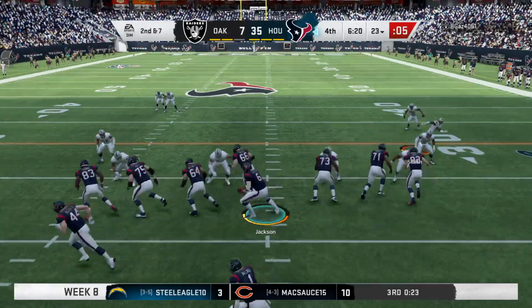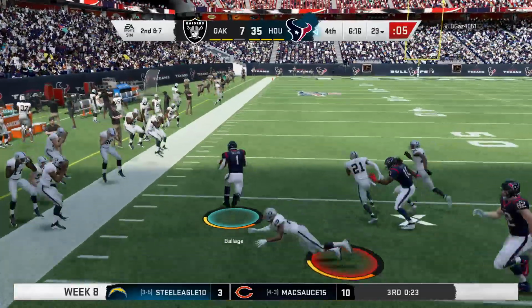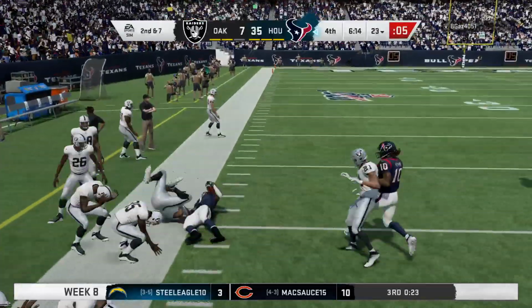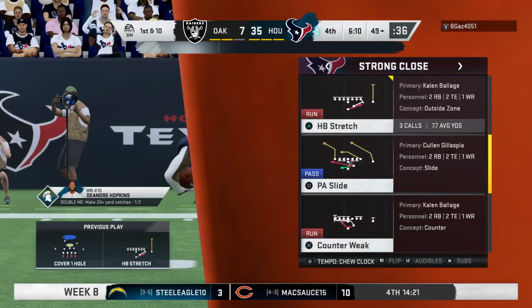But this game, how they've done it, offense, defense, special teams, they put it all together. And I got to tell you, I am beyond impressed by what I've seen from this team.